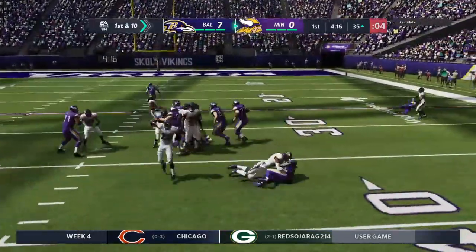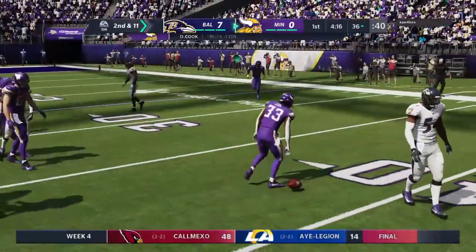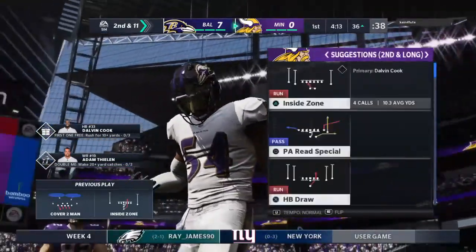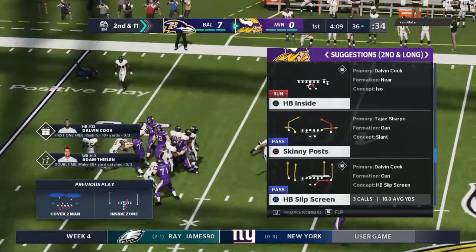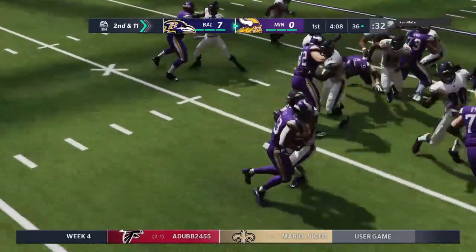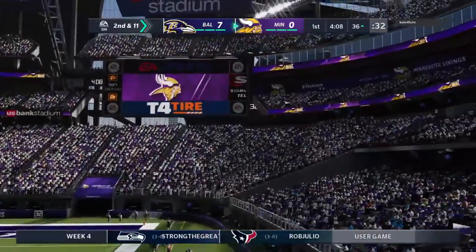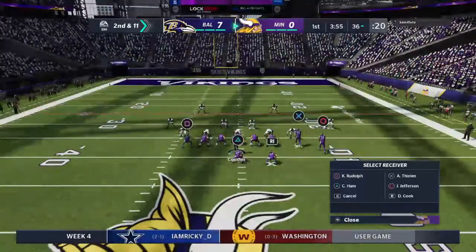Now the first carry for Dalvin Cook. And that play went nowhere. Losing yardage. It'll be back at the 36. Officially, it's a 1-yard loss. That's going to bring up 2nd and 11 at the Ravens' 36-yard line. Second and 11 now.